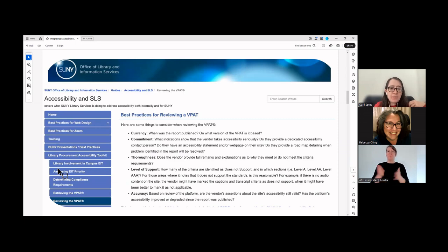So we ended up sharing everything on the LibGuide featured here. This is on the SpringShare LibGuides platform. It's on the SUNY Office of Library and Information Services site. This is part of their general accessibility and LSLS page. There's a subsection of it in the menu to the left pictured here that says Library Procurement Accessibility Toolkit. And that's the part that this group worked on.